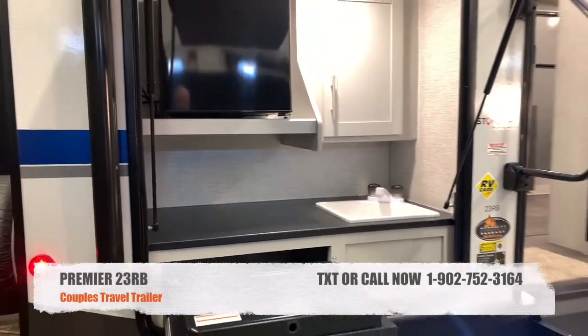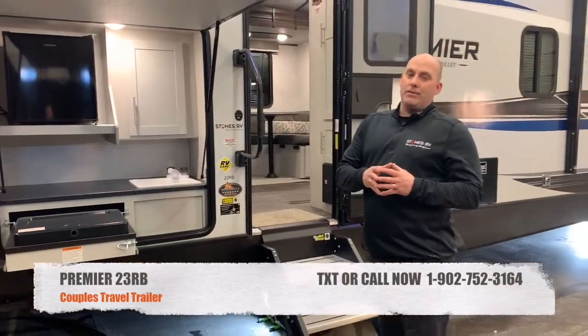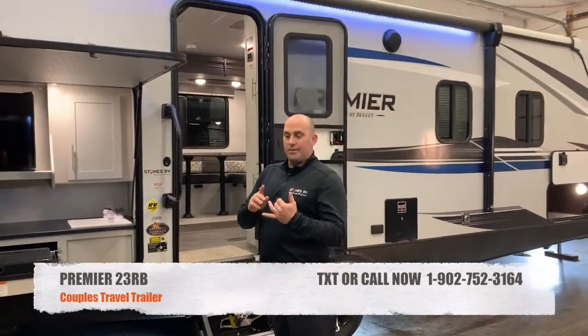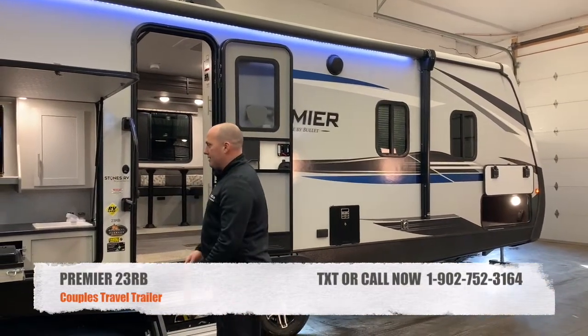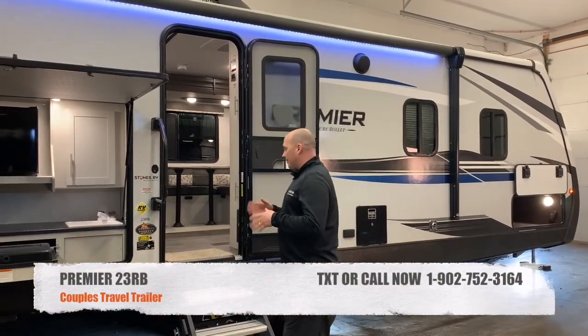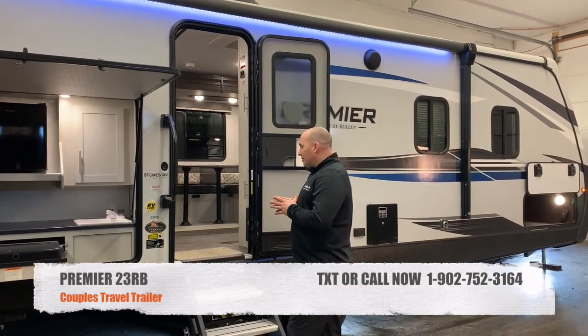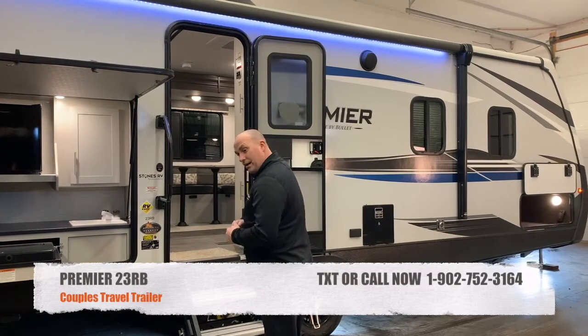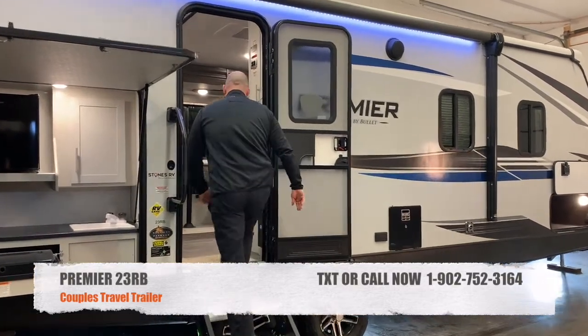All Keystone's units are pre-wired for Key TV. So the gist of that is they made it really simple and divided between your satellite and your TV. So it's all there, folks. Even have it on the outside. So beautiful unit, beautiful couples coach. This unit comes with a 30K BTU furnace as well, so you can camp earlier, camp longer. Let's go check it out, folks.